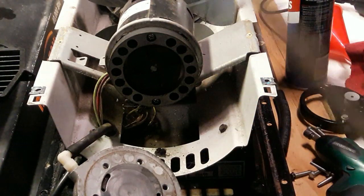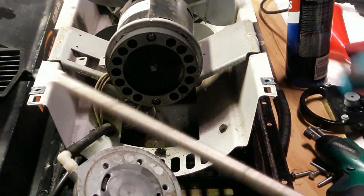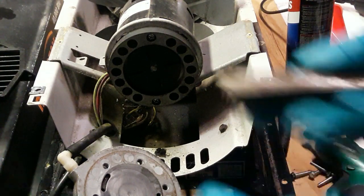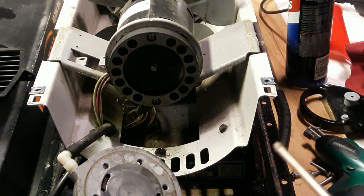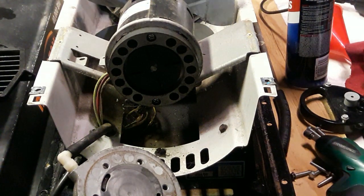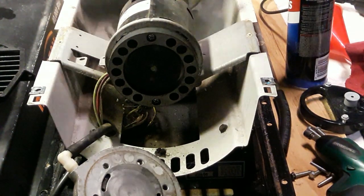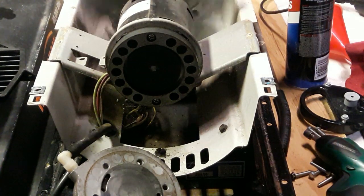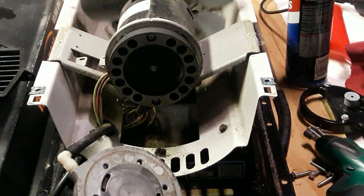So, got the gap gauge in there and tightening up. I really need to replace these suckers. They've gotten so rusty you can barely read them. This is a K-Star set. All right, spinning freely.